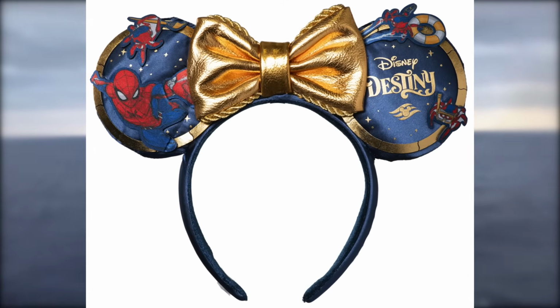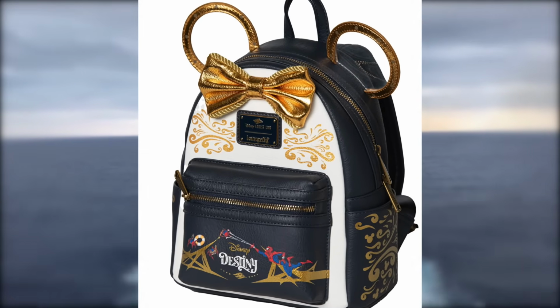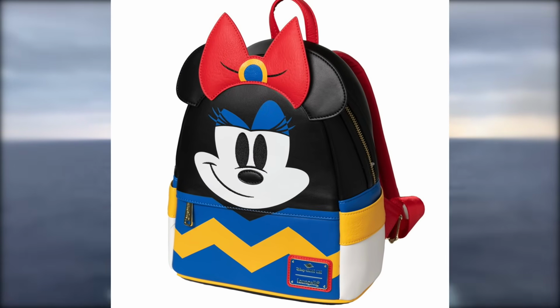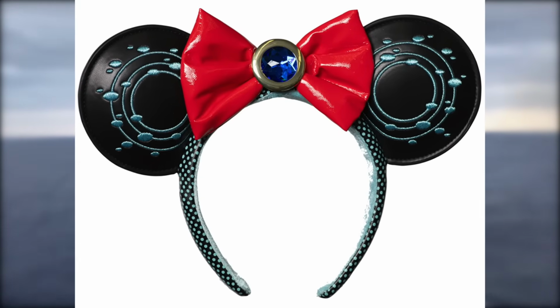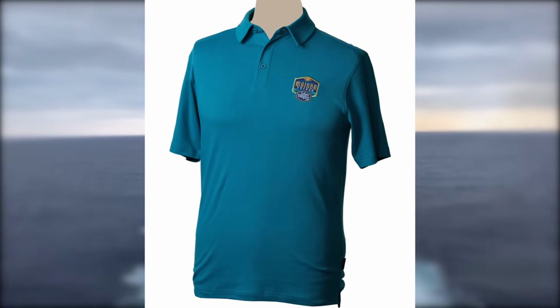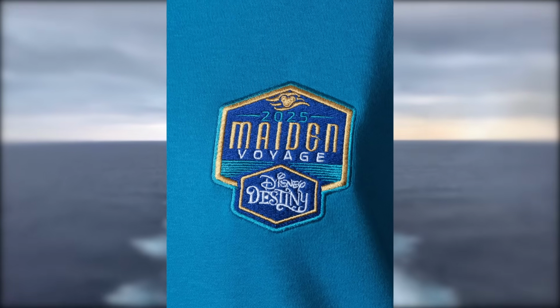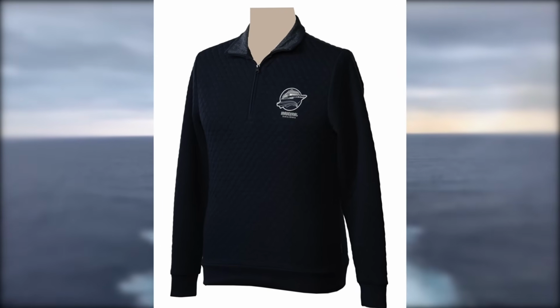They've got the hero-themed ears and Loungefly purse as well. And here's another hero-themed Loungefly purse. This is the most merchandise I've seen for Maiden Voyage yet. Hopefully they've ordered in abundance because they do often sell out of their inaugural merchandise. But if you're on that Maiden Voyage, here's your special opportunity to order ahead of time.